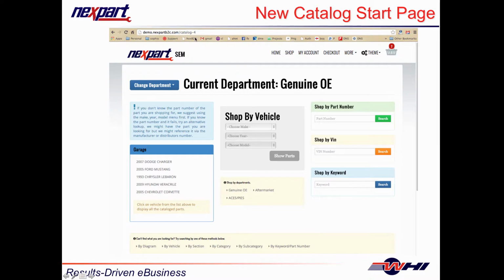Now, one thing you should notice immediately is right here, change department. So if this wasn't a screenshot and we clicked on change department, what you would see is the different catalogs you can choose. So it's similar to Nexpart B2B, where in the right-hand corner you have that catalog chooser. We're calling them departments. And the mechanical and collision catalog for OE are now mixed or combined, which is another really cool feature. The accessory catalog is still a separate catalog. Now, you notice here we show the garage, okay, so it always shows the last 5 vehicles. And if you choose department, you'll still see the same garage.